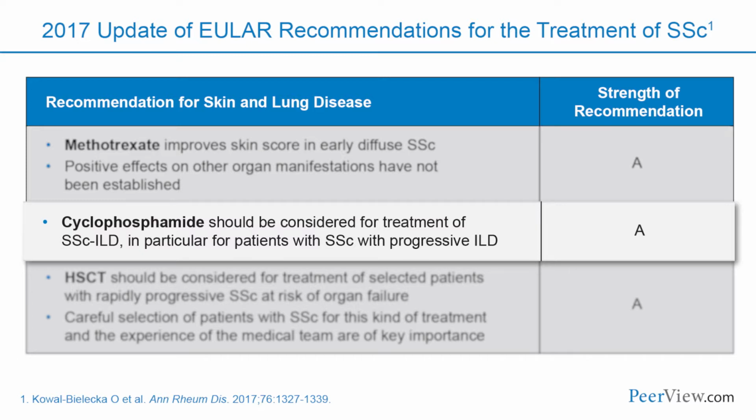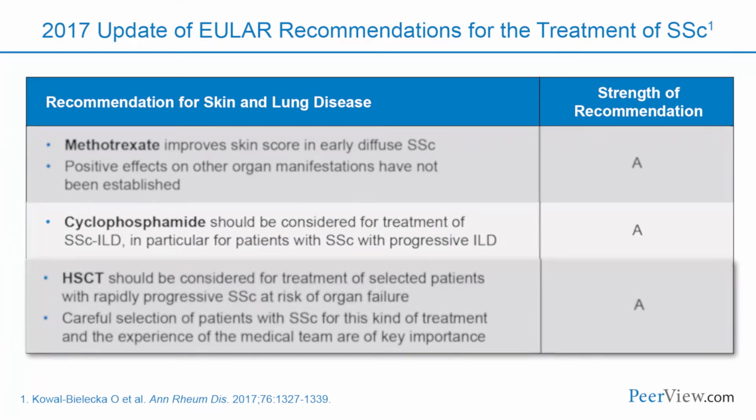And based on the evidence we now have from SLS2, I think one could conclude that MMF, mycophenolate mofetil, should be considered for treatment of scleroderma ILD, in particular for patients with progressive ILD, and that it too would have a strength of recommendation of A.